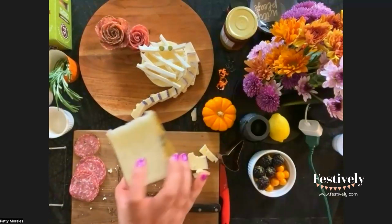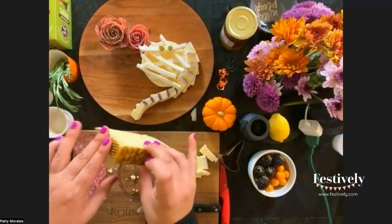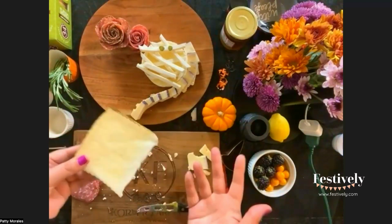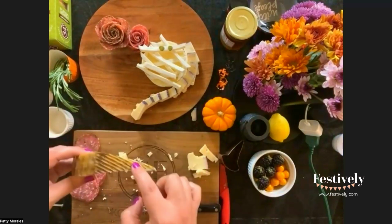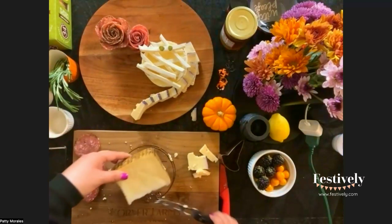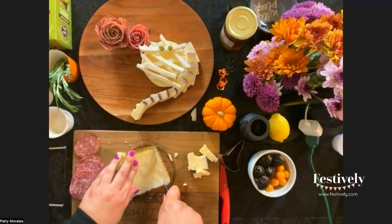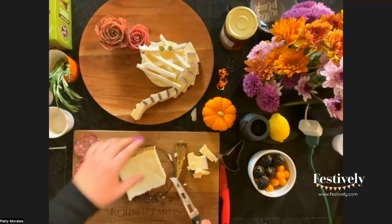So this is your manchego. This is a Spanish sheep's milk cheese. It's delicious, very popular. It does have a wax rind, so do not eat the wax. So we're going to cut the wax off. Go ahead and take your wedge and cut off the edge here.